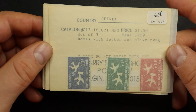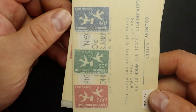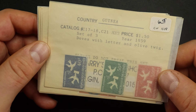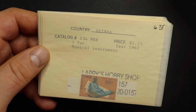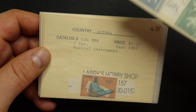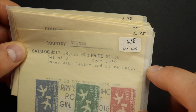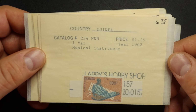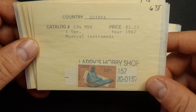So airmail, C-17, 18, C-21. These beautiful little dealer cards. 1959. I'm wondering if I wrote the CV there, because that kind of looks like my writing. There's a chance. I'm not sure, honestly. Okay, so not all of them are duplicates, but here's another airmail. Larry's Hobby Shop. Huh.